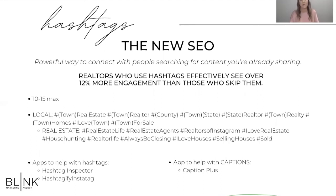These are some good ones that you can really post about. We obviously have the real estate related ones, but the ones that are really going to get you the business are the local hashtags. Hashtag your town real estate, hashtag just your town, just your county, just your state. Try to hone in on that particular area as much as possible, because those are the people that are going to be looking through the hashtags and seeing your posts.